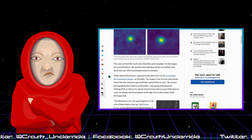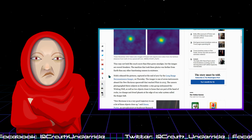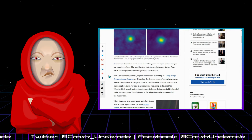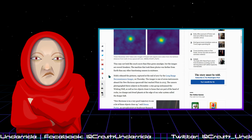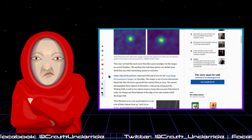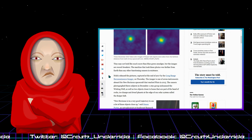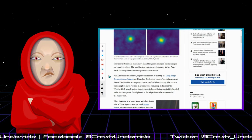NASA released the pictures captured at the end of 2017 by the Long Range Reconnaissance Imager on Thursday. The Imager is one of 7 instruments aboard the New Horizons spacecraft that reached Pluto in 2015. Poor Pluto. I feel bad for it. I mean, being a planet for so many years and then getting demoted has to hurt the ego.